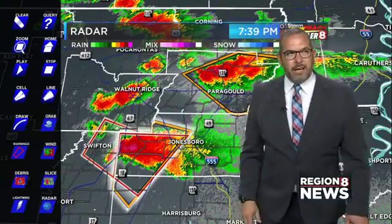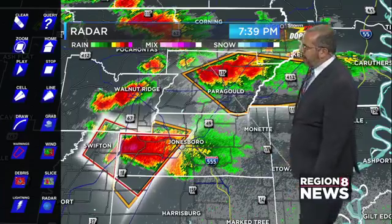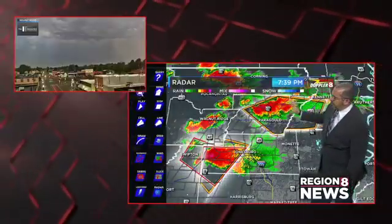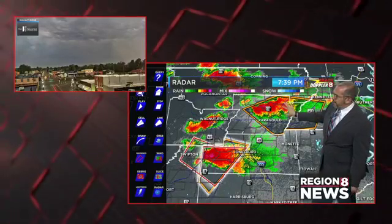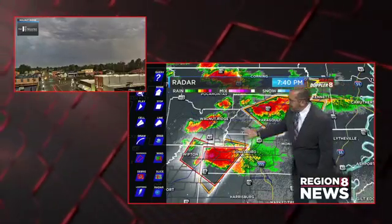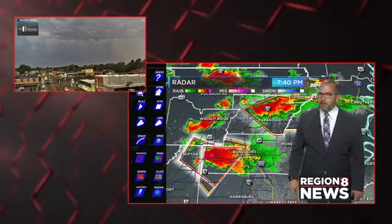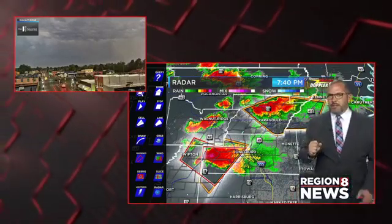So while we have you here on KAIT on Facebook and on our app, I want to update you on everything. We got some rain in Walnut Ridge. We got some rain in Pocahontas. We got a severe thunderstorm warning right now in Paragould, and then we've got the tornado warning, which is just to the west of Jonesboro. We've done this a couple times. Let's chat for just a minute.